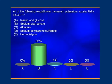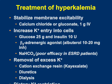Okay, good. So all of you recognize that sodium bicarbonate has not been shown to be effective at lowering potassium levels in dialysis patients. In non-dialysis patients, if they're quite acidotic and they have hyperkalemia, it's reasonable to add bicarb to any other treatment you're giving, like insulin or albuterol. But in dialysis patients, it's pretty much useless.